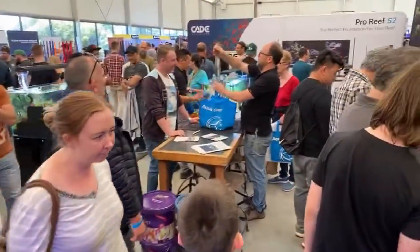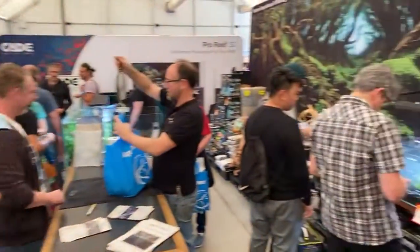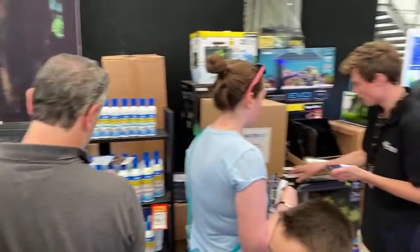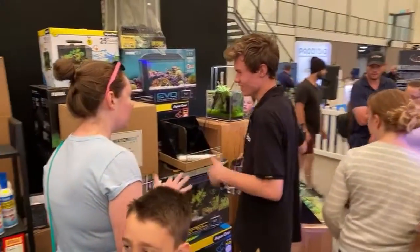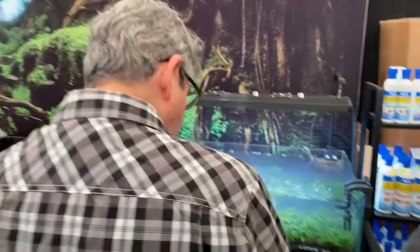We can see Steve the man himself there weighing out some rocks. He's obviously selling some goods for people to scape their tanks. It's got a good range of API here. We've got Fluval tanks, we've got Aqua One tanks, Waterbox tanks. We jump in here, we can see he's got some plants for sale as well.